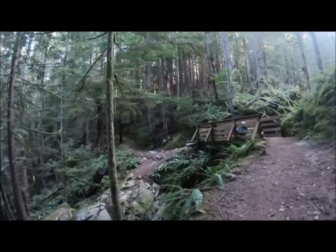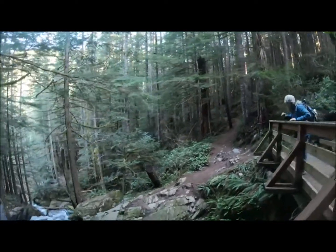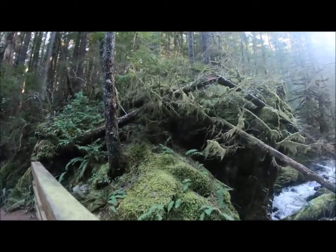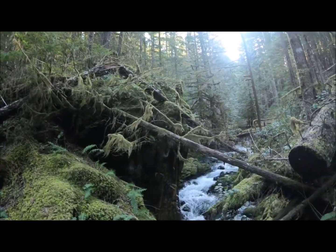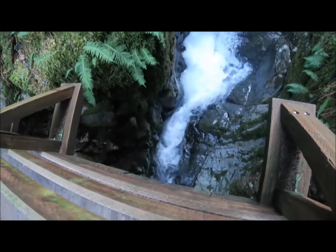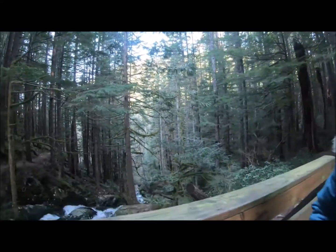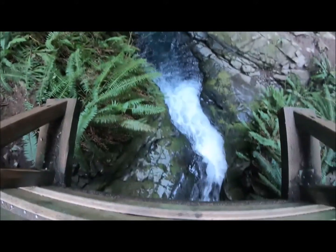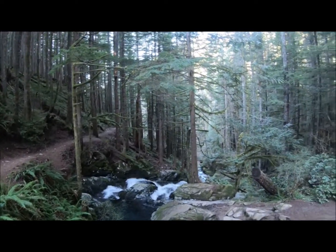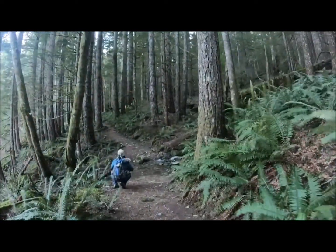Let's go up and across this bridge. Sounds like it's funneling through here, which it is. Miss Karen. Hi. You gotta love Mother Nature. You gotta love these little water crossings.